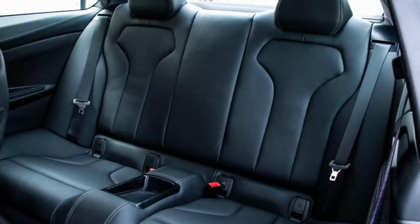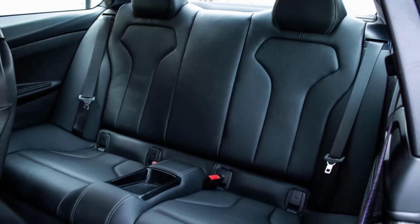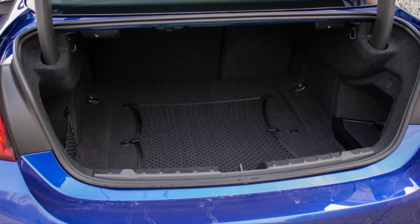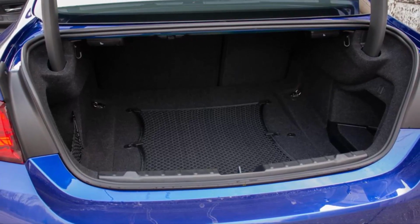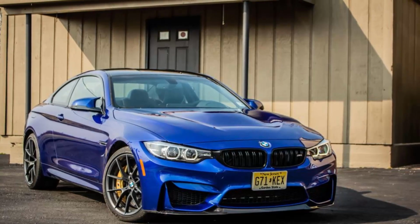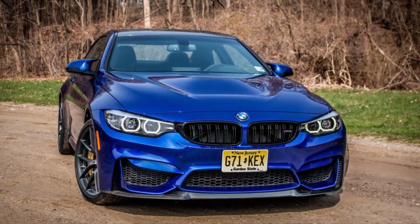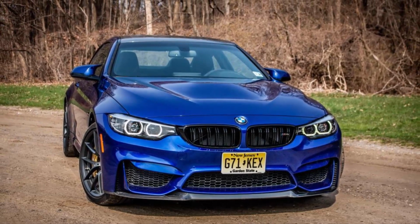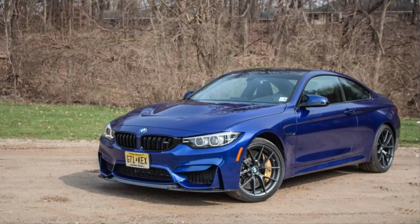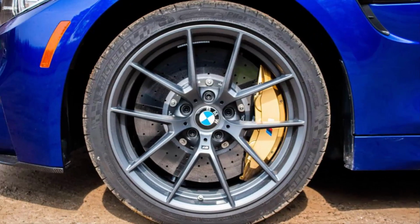Sadly, the M4's lovely 6-speed manual transmission isn't available in the CS, leaving the 7-speed dual-clutch automatic as the sole choice. So equipped, the M4 CS is said to hit 60 miles per hour in 3.8 seconds, which matches the M4 competition, but is quicker than the base model by 1/10 of a second, and boasts a top speed of 174 miles per hour.